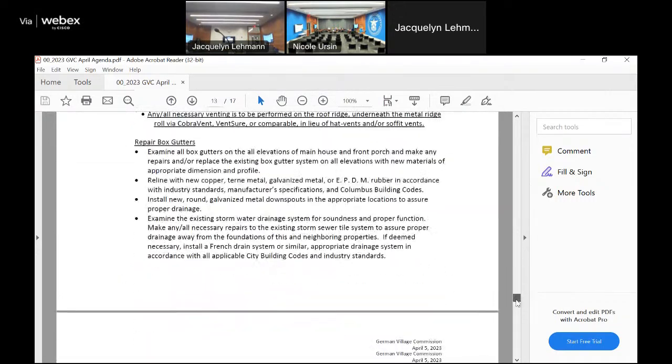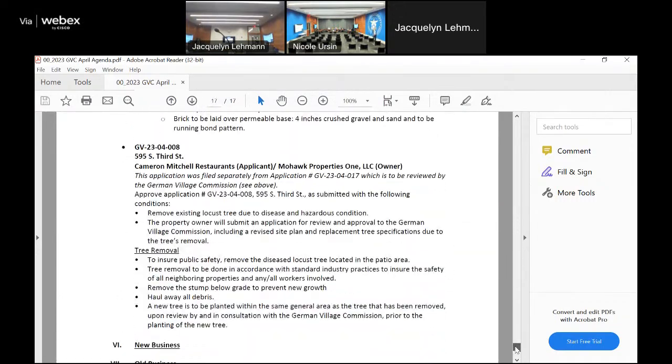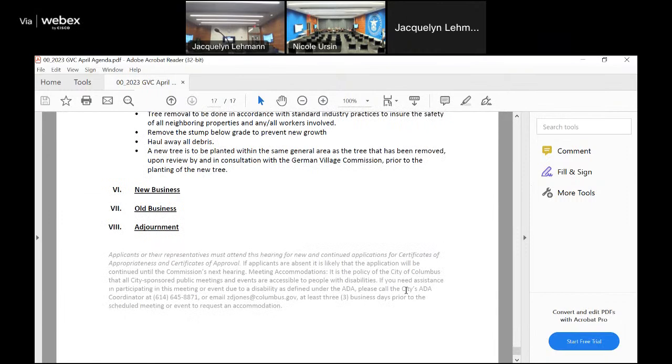No old business is on the agenda. Caretakers. Is there a motion to adjourn? I move to adjourn. Second. Question on the motion?